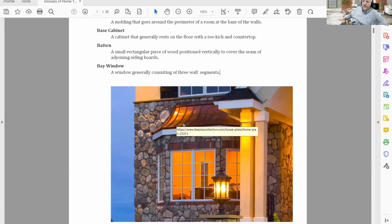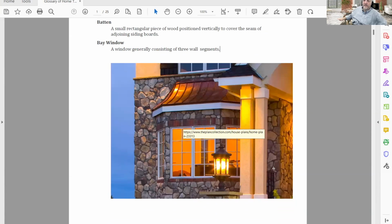All right. So the first thing I would like to cover is bay window. What is the definition of a bay window? Well, you're looking at one in that photograph. This one's a little different. Typically, you don't see a bay window in stone, but hey, it's a bay window.